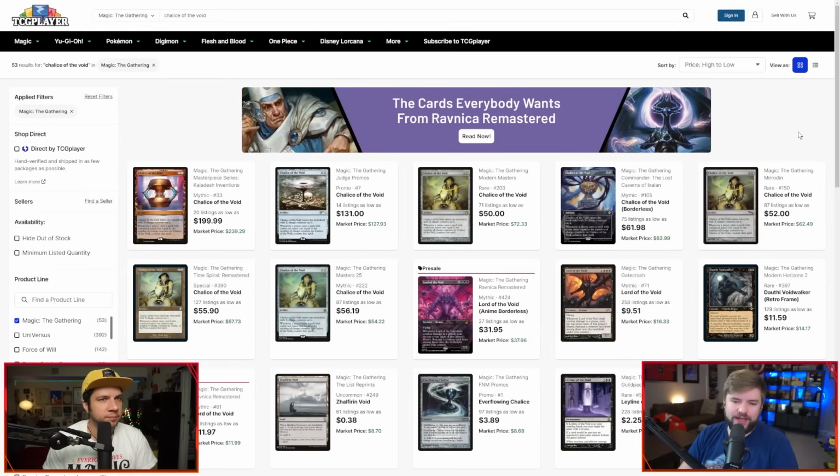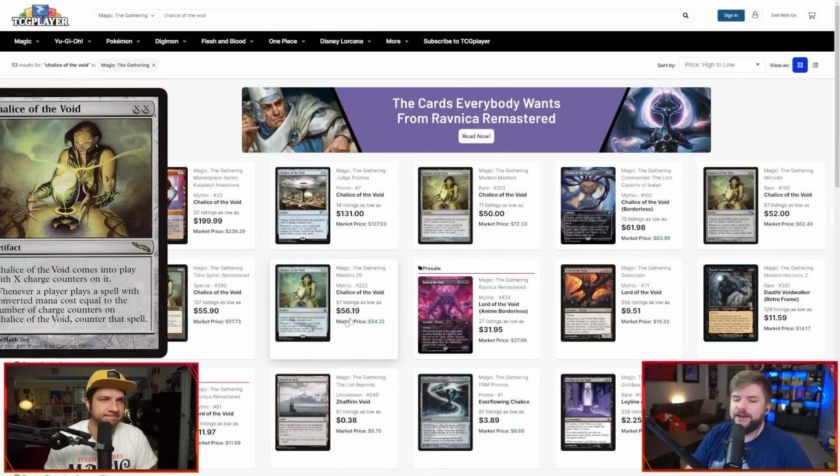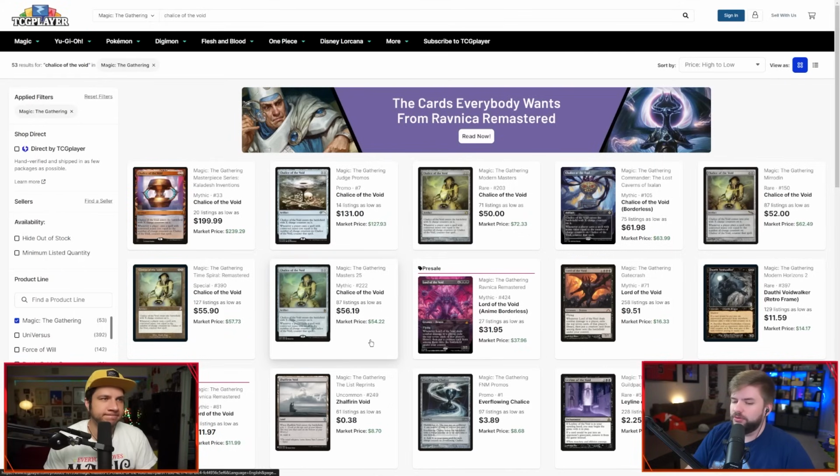Chalice of the Void. We've got an Invention. We've got Judge Promos. We've got Box Toppers. This is a card that they really like to do special versions of and keep the reprint equity tight to the chest, Jake. Chalice, $54 it's going to run you to pick up that Masters 25 copy right there. Next to that cool art reprint of Lord of the Void. Got to check that out in a different video.